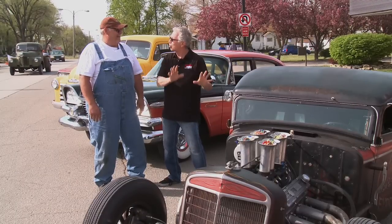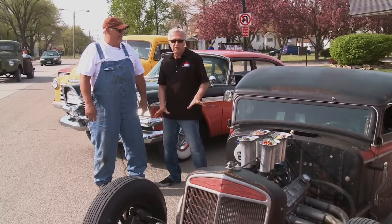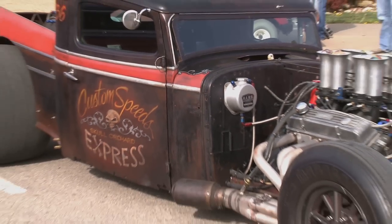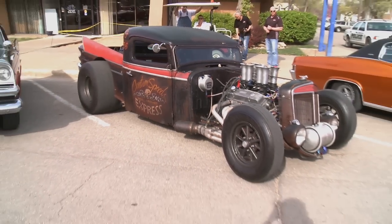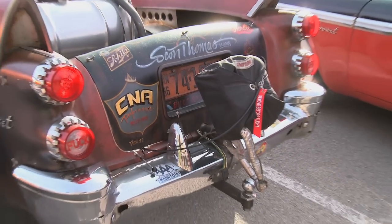This is set up for drag racing, isn't it? Mainly, yes. Yeah. But it is street legal. Yes, it is street legal. What kind of times have you turned with this car? The fastest it's been is 9 flat at 150 miles an hour. 150 miles an hour. Now, okay, that helps you understand the drag chute, because at 150 miles an hour, you have to have a drag chute, don't you?